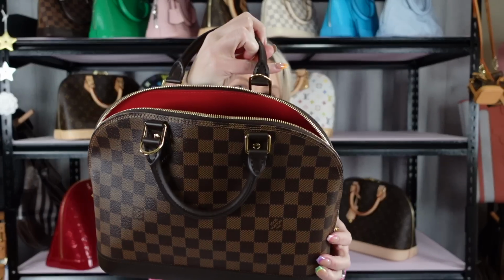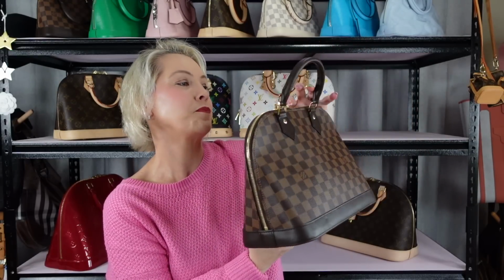So the PM sizes, it should be noted, do come with the ability to add a strap, but they don't come with a strap. But if you have straps from other bags, then you can most certainly add a strap to the PM. It is quite a large bag to carry on a strap, but you do you. If you're comfortable with it, then absolutely the option is there to add a strap, and you most certainly can. So this is the Damier Ebene in the PM.